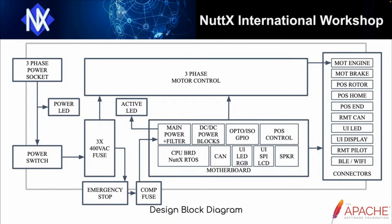Each of the functional blocks has its own connector, and the motherboard consists of the power supply. Each functional block has its own power domain based on a DC-DC converter, so in case of failure, other blocks will be operational. Inputs and outputs are protected with optical isolation. Then we also have the positioning control block, the CPU board based on Natix RTOS. There is a CAN controller, a UI with RGB LED stripes or an SPI LCD screen, and an audio speaker.